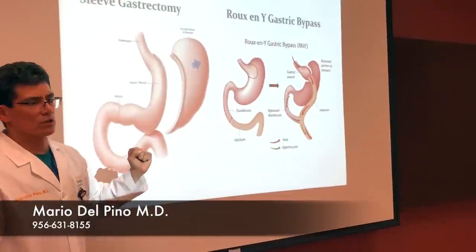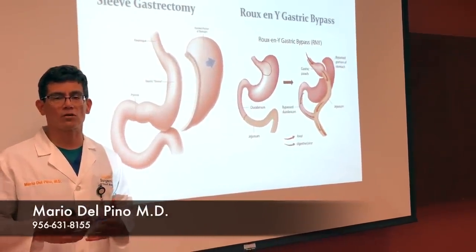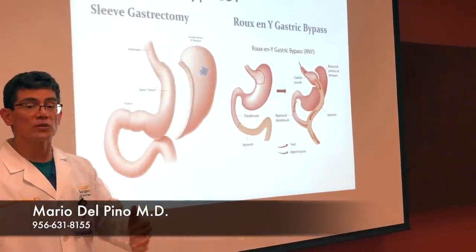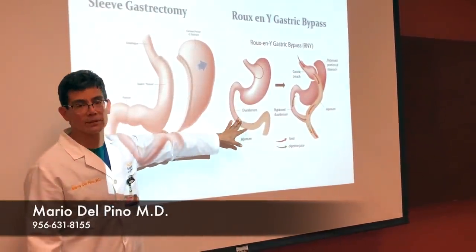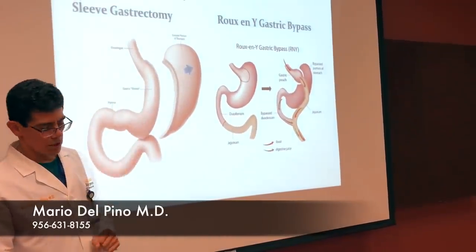When is the sleeve better? I sometimes see patients who are really heavy. They have a body mass index of 60 or 70. They are 400, 450 pounds, 500 pounds. For those individuals, the sleeve gastrectomy is a safer operation than a gastric bypass, okay? So heavier patients also.